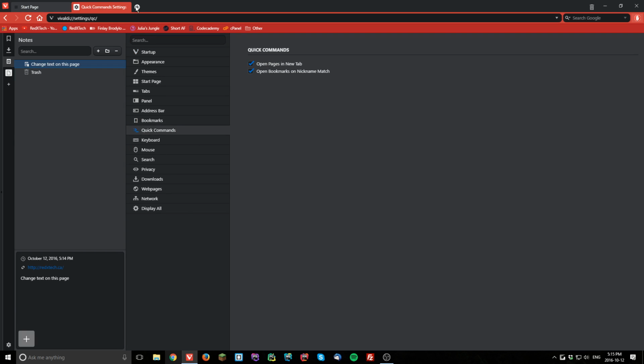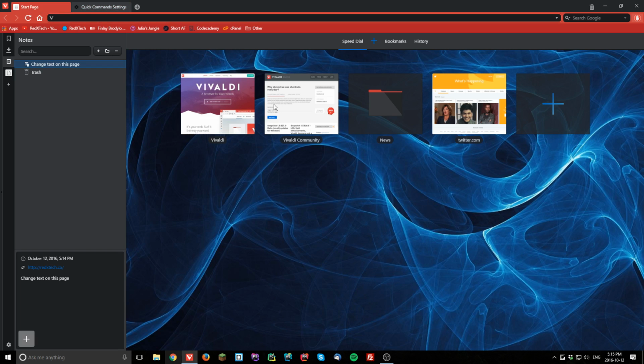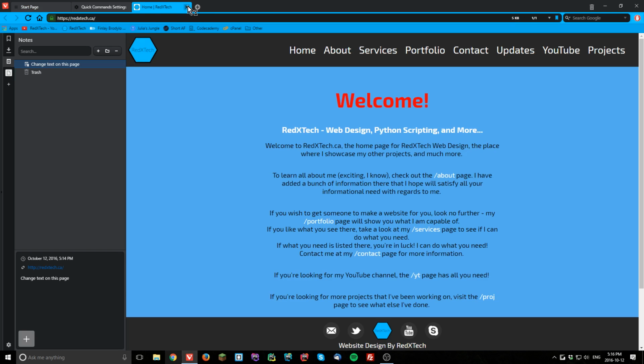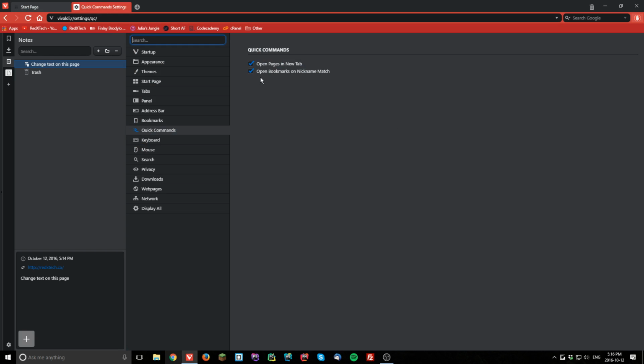There's also this thing called Quick Commands, which is sort of like Spotlight on Mac. It's like when you press command and then space, you just press F2, and then you can go Start Page, and it'll bring you to the Start Page there. F2, RedXTech.ca brings you to a new tab with that. There are a bunch of quick commands you can do. Like there are settings.